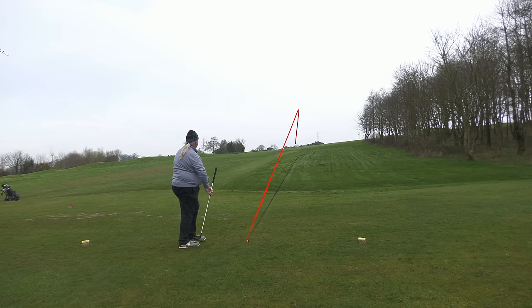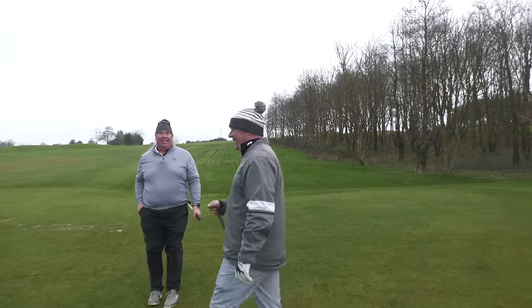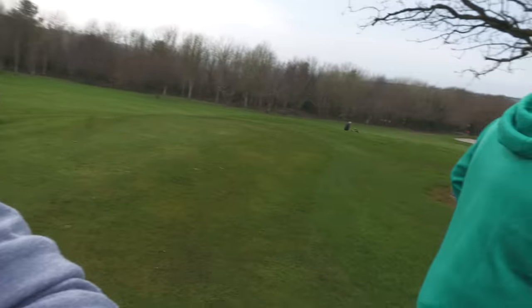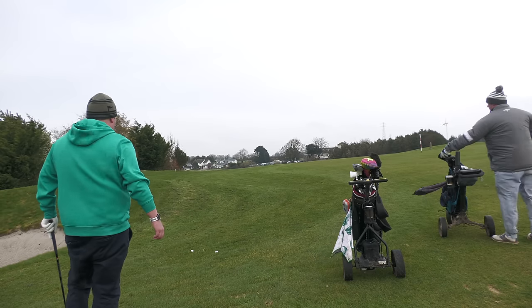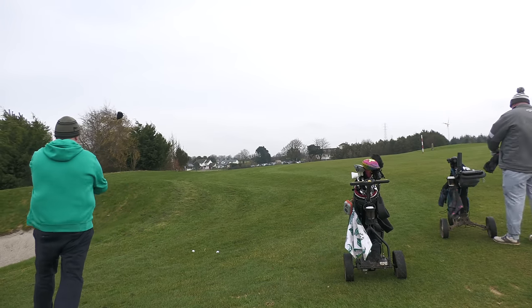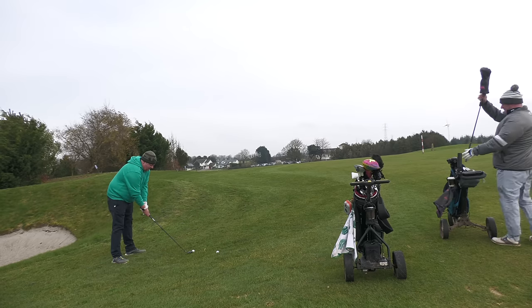Oh, look at that. Screamer. Driver of the day. That'll be it. I've had a bit of a rest. Driver of the day there. Right, so we took my shot, but it's still 200 yards plus to go in a very strong wind, so we're going to get Neal to hopefully hit us towards the green.